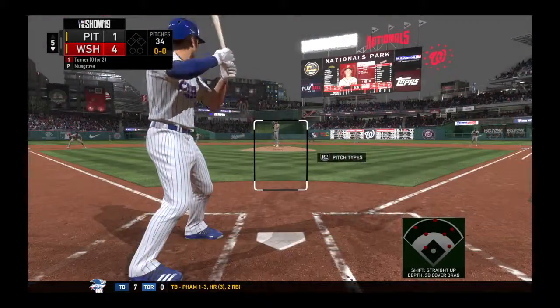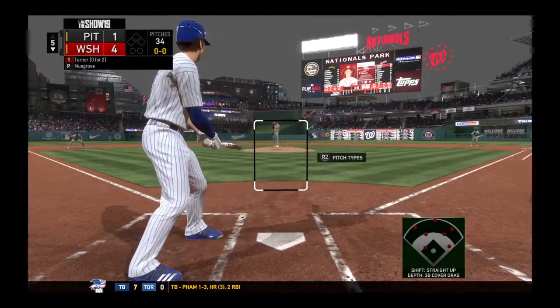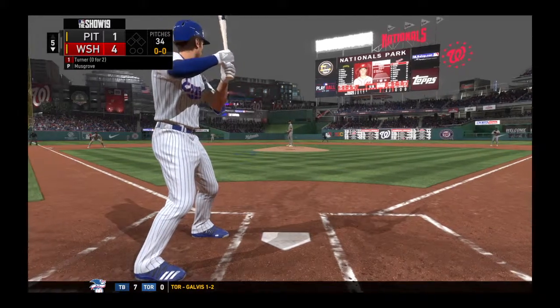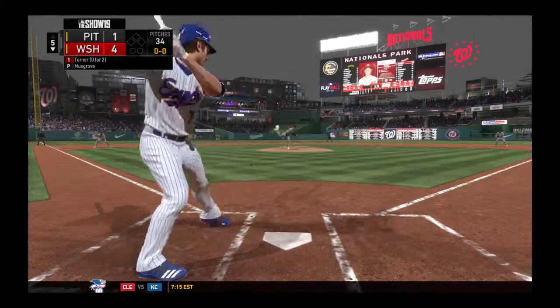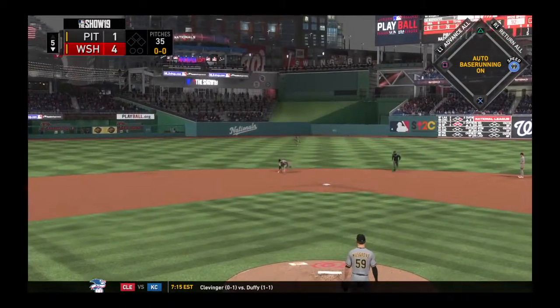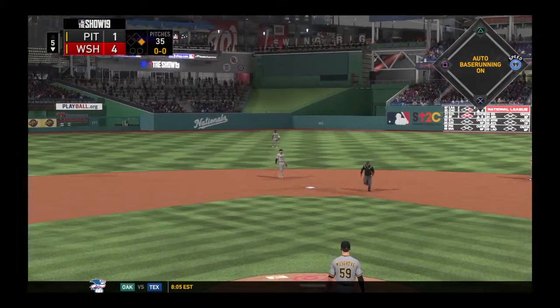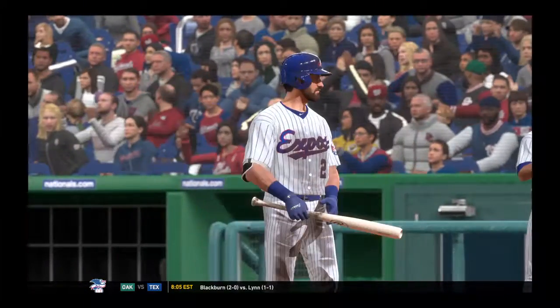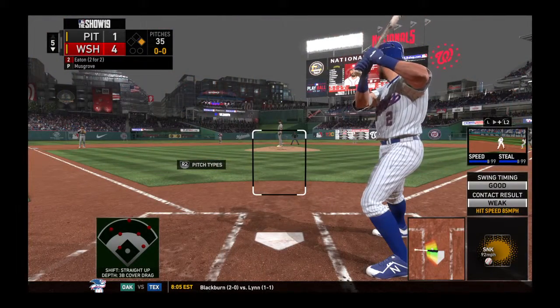So it's back to the top of the order now, and that'll bring up one of the fastest players in all the land, Trea Turner. And the pitch. Grounded back up the middle, and a dive, but it's off his glove, and that should go as a base hit. And he will not have time to recover it. That's an infield single.